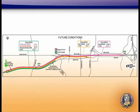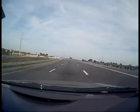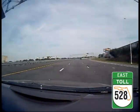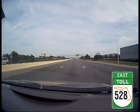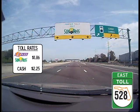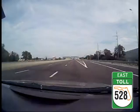If you're driving eastbound from I-4 or International Drive and exiting at Boggy Creek Road, shown here in green, you'll pay the full amount at the Beachline West Plaza, but E-Pass and SunPass customers will get a rebate when they exit. As you drive east, you come to the Beachline West Toll Plaza. Once the airport plaza is removed, the rate at this plaza will be $1.86 for E-Pass and SunPass customers and $2.25 for cash customers.